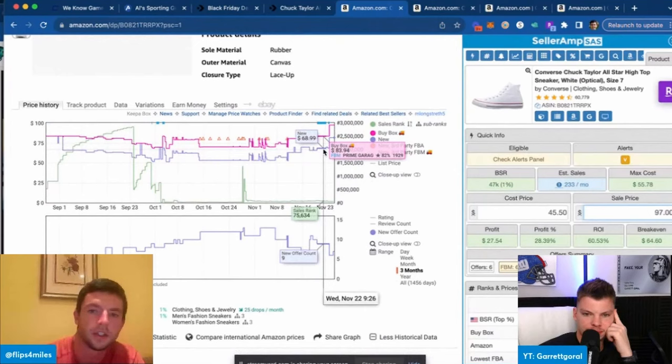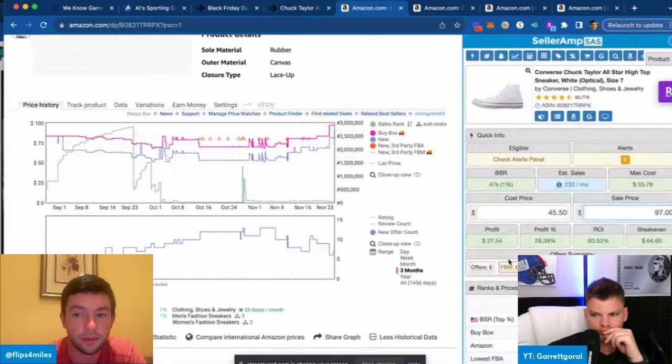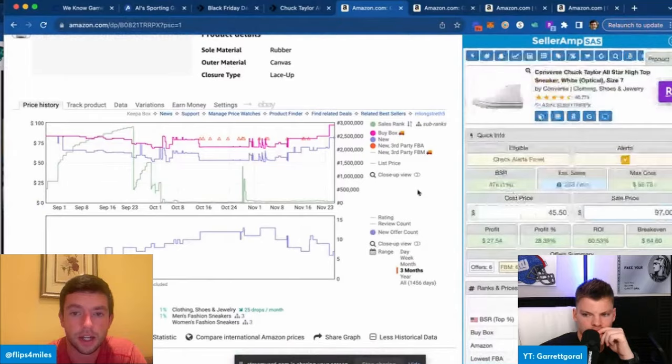So we can see, once again, this would be the kind of thing to test lightly, but we can see it's all FBM people right here, and they're all priced high too. And this one guy's not getting the buy box. Let's see why he's not getting the buy box.